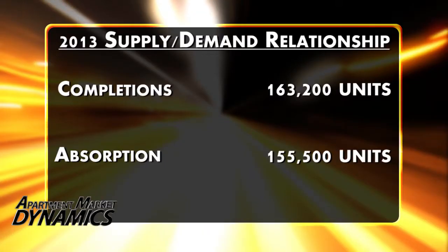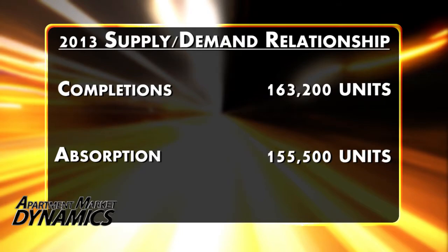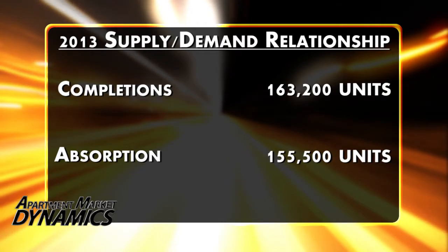Let's step back from the quarter and look at the annual numbers for calendar 2013 in total. We completed 163,200 units. That's right in line with demand that came in at 155,500 units. And the slight discrepancy there, you're talking about product in lease up, and the existing stock really remained completely full. In fact, the occupied unit count in that stabilized stock actually went up a little bit during the course of the year. So let's see what those supply and demand numbers did for occupancy.